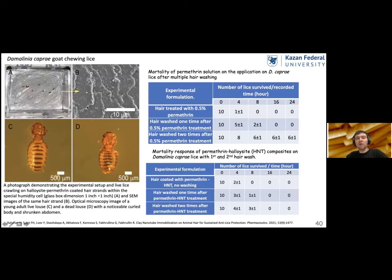And then we checked how this works using lice. We have chosen chewing lice. So chewing lice are different from blood-sucking lice. They do not actually bite animals or humans, they just eat hair. That's why they are not that dangerous, but still they can be dangerous because they transmit diseases and so on. But biologically, they are the same as blood-sucking lice. And if this works with chewing lice, it will also work with, let's say, normal lice. And here you can see how we produce this experiment.